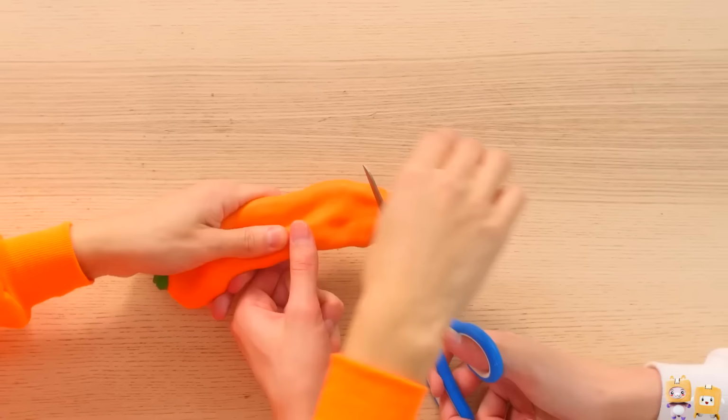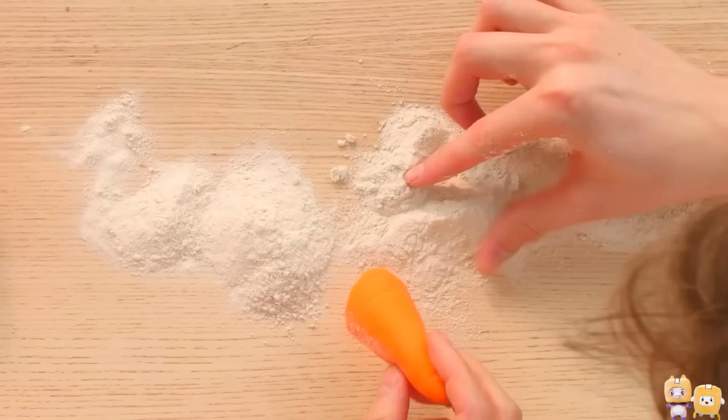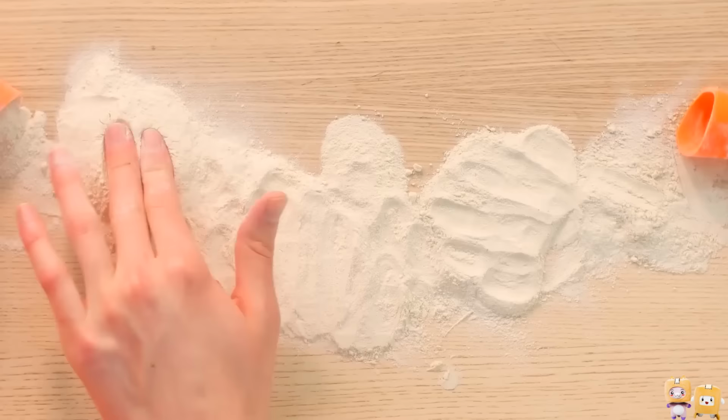Here's what's inside. Ready? 3, 2, 1. Oh! It was sand! Wait, what is this? It's like flour. Dude, it actually is like flour. Wait, that's crazy. It's exactly what we thought. It's like sand. I would never ever eat or do anything with the stuff inside. I thought it'd be wet, but it's totally dry sand.